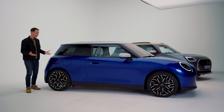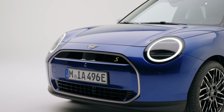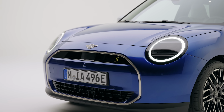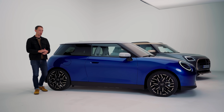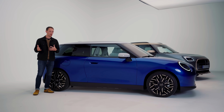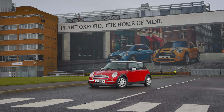Mini has told us that not one single component is shared between the Mini Cooper Electric and the Aura Funky Cat. They are totally different cars. But like the Funky Cat, the Cooper Electric will be built in China, although apparently there is a possibility that in the future, production could be moved to Mini's Oxford factory.